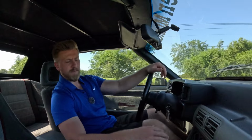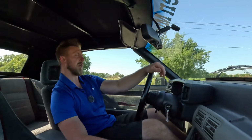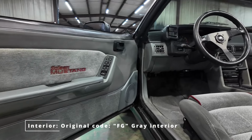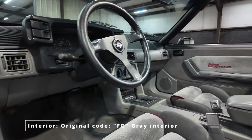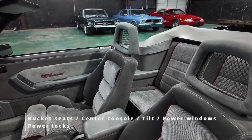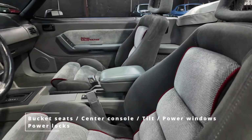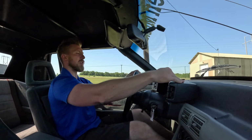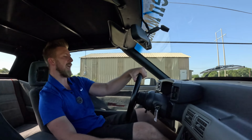Cosmetically on the interior, obviously you have the Saleen interior here. The seats are very comfortable and very nice. There's a couple small little imperfections. There's a small one on the passenger seat there. The back seat is really clean. The dash is really nice. Looks like there was something like a little Velcro mounted to the top of the dash at one point, so there's a little imperfection there on the top of the dash.